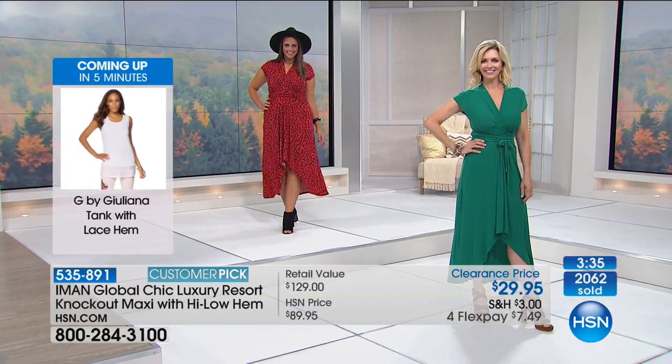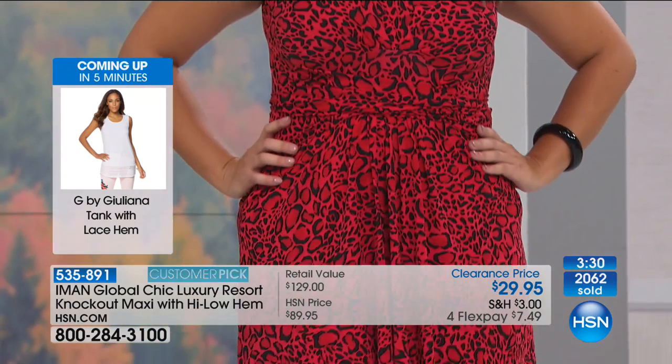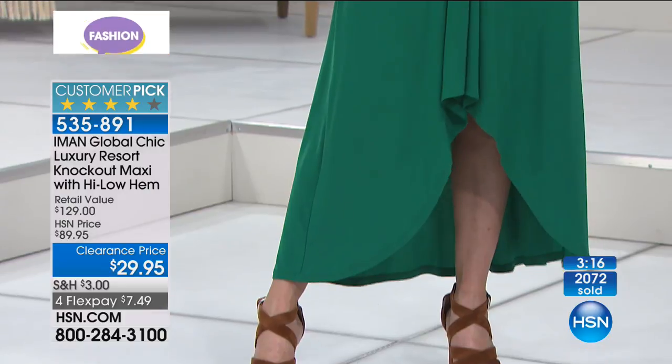It is 54 inches if you are going to order the short. So consider if you're 5'4 or under, I would probably do that. The other size, average, is a 56 inch length. And if you want that average length, order average. That's the green, that's the red leopard.